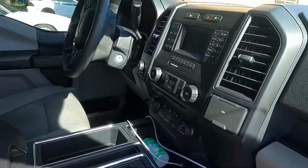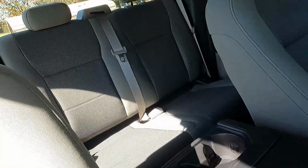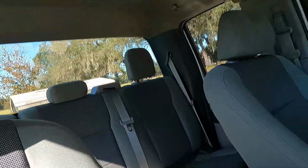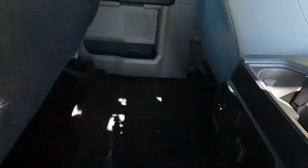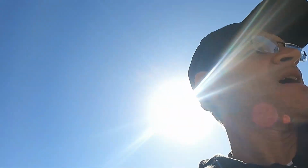Okay, what else? As far as room in the back, there's plenty of room for passengers. There is no issue with leg room or anything like that. And these fold up so you can get stuff in here as well. That's a pretty big space. And you actually have some storage back here too. So yeah, I really like it.